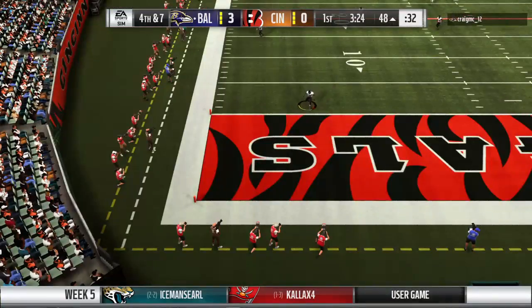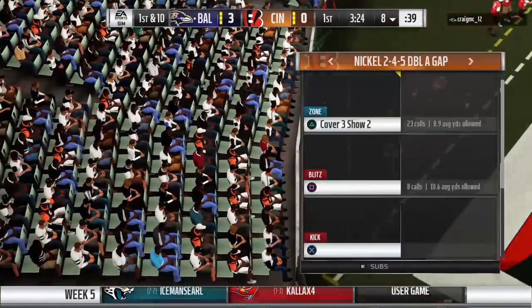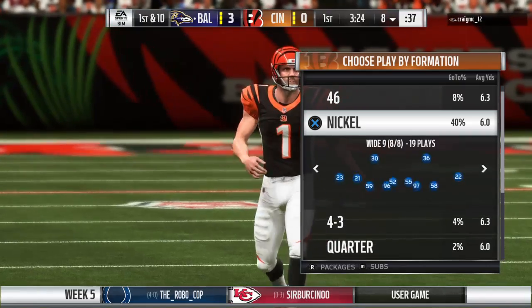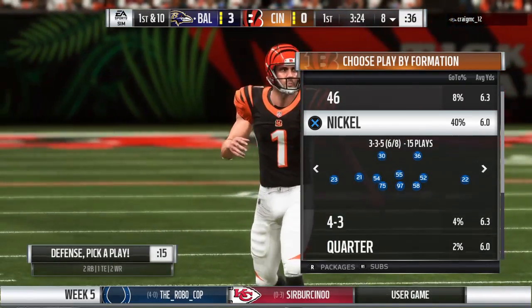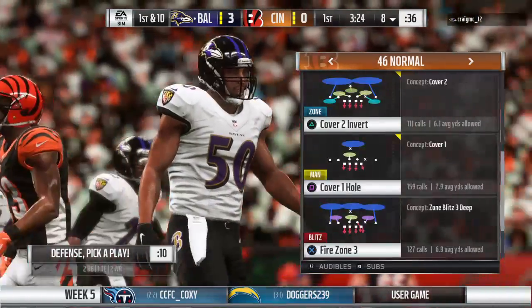He was only asked to punt once in the victory last week as he sends this one away. Here comes the Raven offense now, ready for another possession. And fortunate to get points on the board last time. They had to hit a really long field goal to do so.